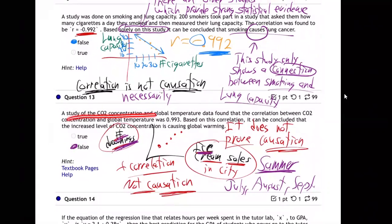They're saying the study of CO2 concentration, the global found, there it is. Based on this correlation, it can be concluded that increased levels is causing. Now, it very well may be, and there may be other data that shows that. But just a correlation, a dot chart, a scatter plot it's called, is not enough to prove causation. These are both false for the same reason.